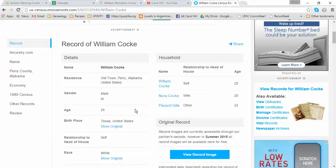And then over here on the right is the household. So this is him and his wife, and after doing lots of research, his wife's maiden name is Gill, so possibly a sister if that's a female. I need to go into the record and see, or a brother. I'm not sure. Pleasant sounds like a sister to me.